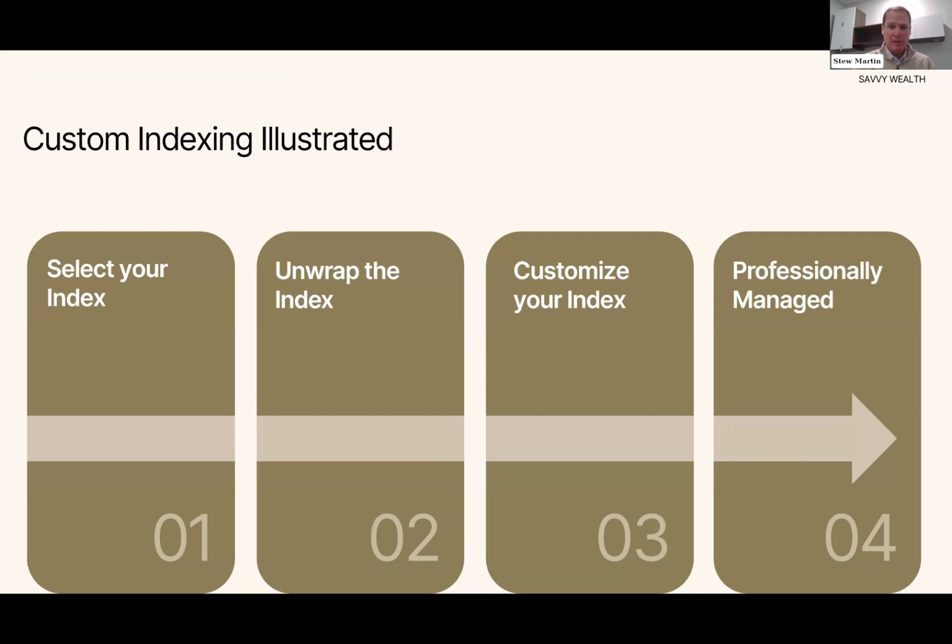Next, we would customize the index according to your tax needs. If you're a highly tax-sensitive client, we can use techniques like tax loss harvesting, or if you have gain securities from, say, a previous financial relationship, you can actually put those securities into this portfolio and use those to fund your index. And then on an ongoing basis, that index will be professionally managed.